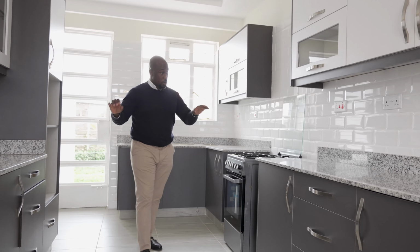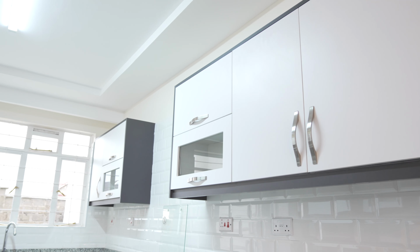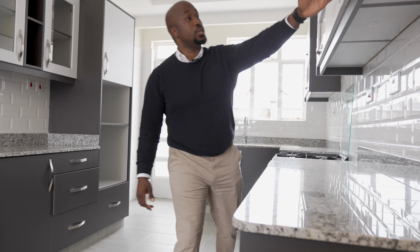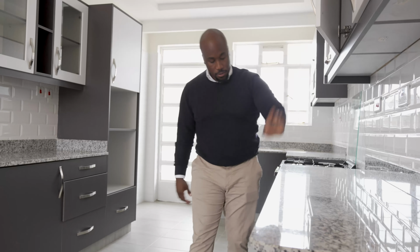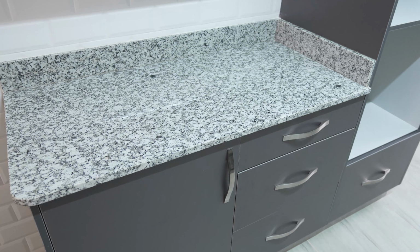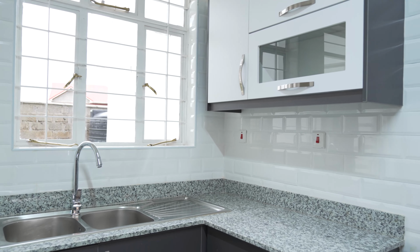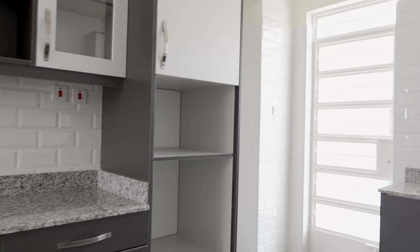Parallel kitchen on this section, you've got your white backsplash, cabinetry that's in white, carcasses are also in white, that's for the top side. For the lower section, you've got soft close MDF, in a sophisticated gray, and the tiles here, light gray, which is just magnificent. Love it, love it, love it. And the pantry over here is just huge.